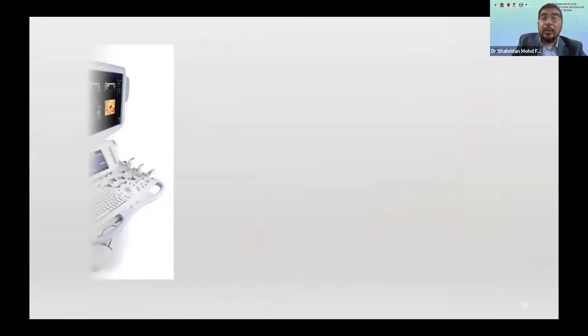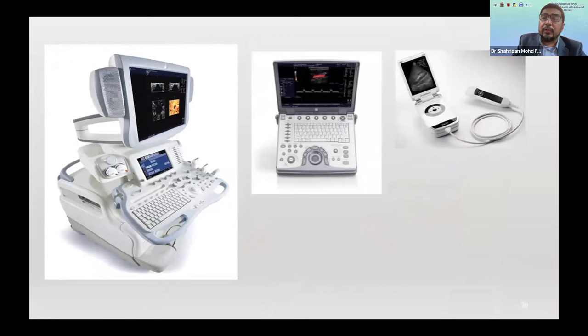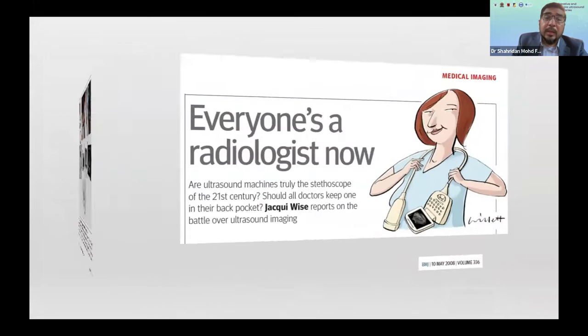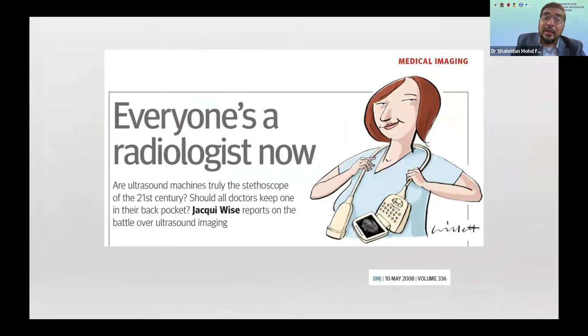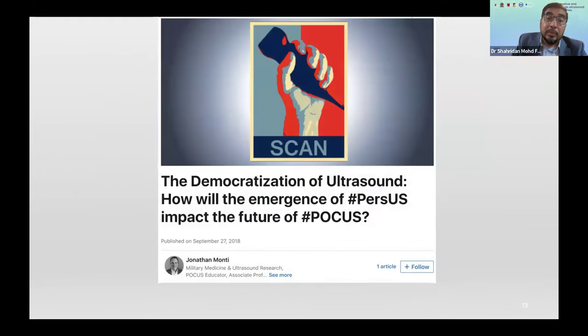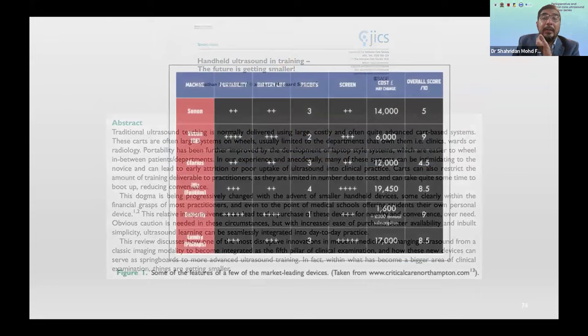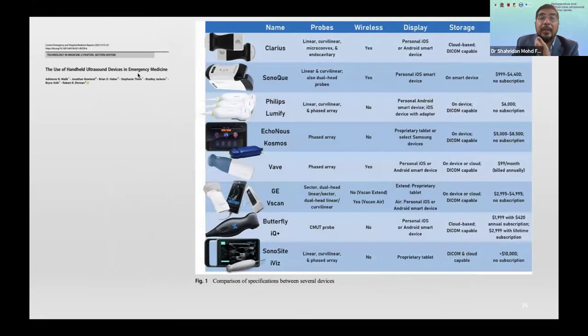So again, now we have progress in terms of ultrasound. We have more mobile or ultra-mobile devices, and there have been quite a number in the market. This was still way back in 2008, in the BMJ, where they were writing about what was available then. But now, definitely, there's democratization, and accessibility to handheld devices is widely available. There have been review articles writing about this. Personally, we have Clarius apart from our cart-based systems.